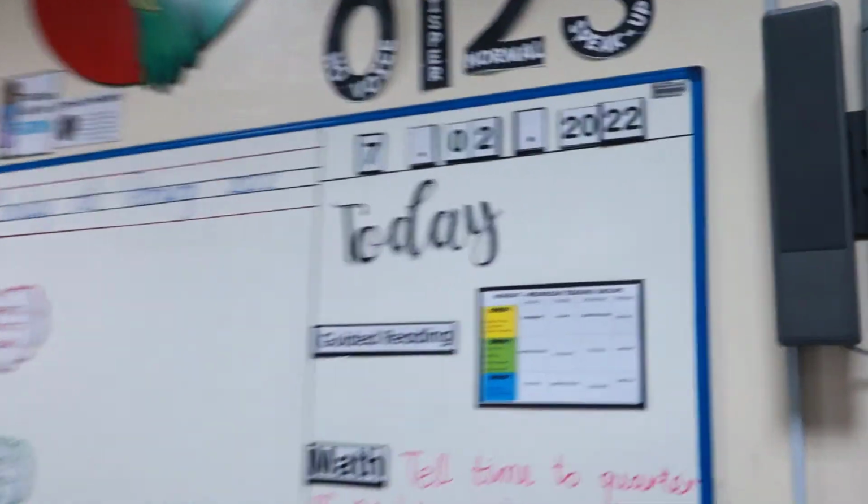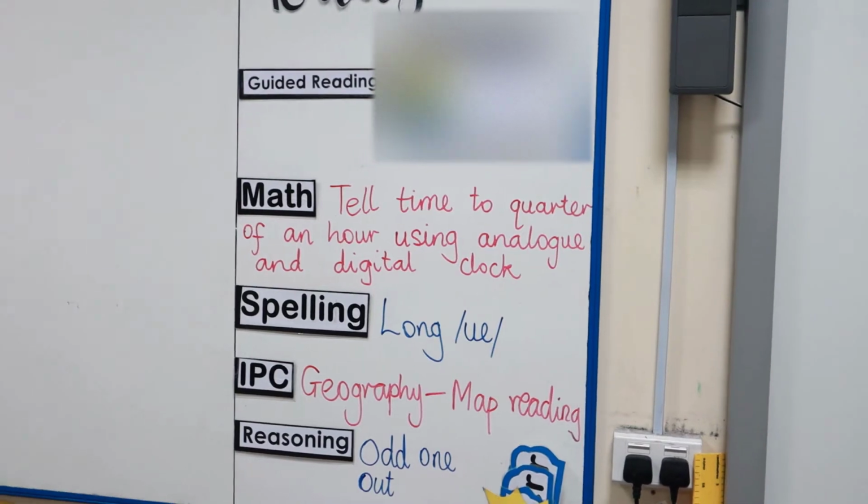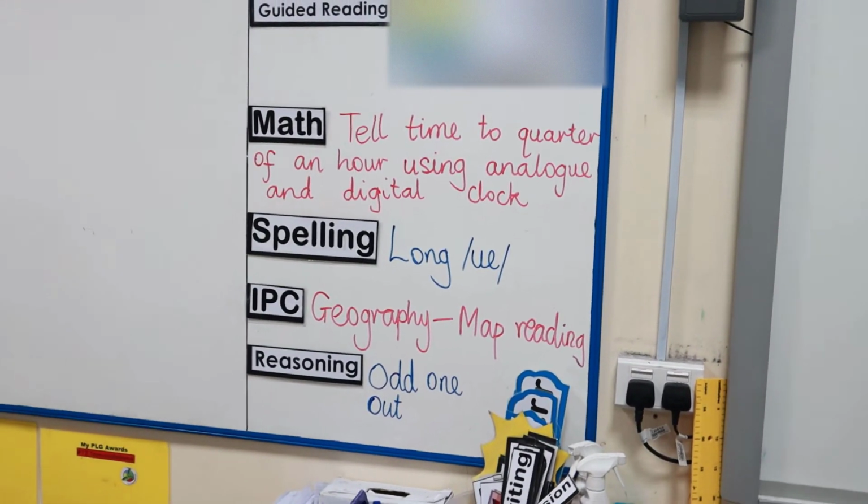Next week, we are going to be looking at spelling the time again, because I just want to deepen the knowledge of this skill. Then for spelling, we are looking at long U.